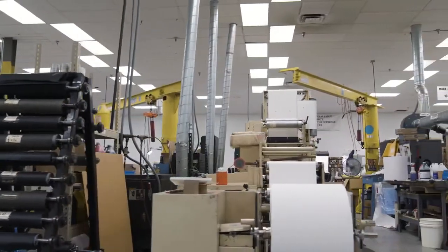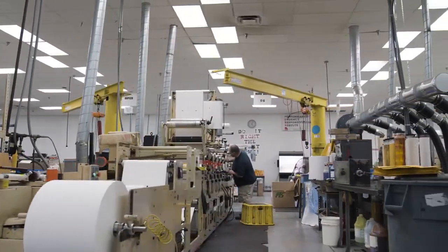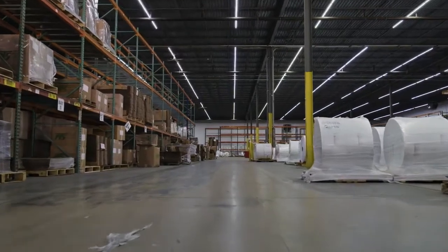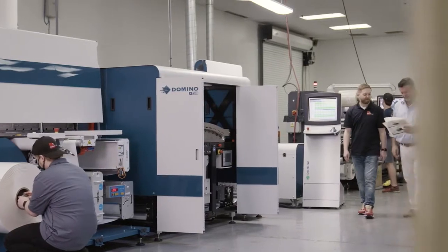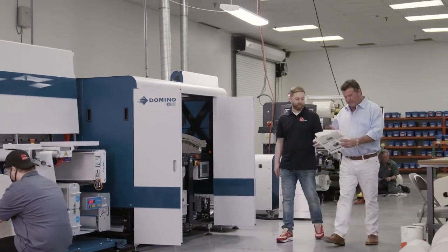This is John Abbott with Abbott Label. We're a manufacturer of both stock and custom pressure-sensitive labels. We carry over 400 different sizes on our floor, ready to ship out the same day. And the number one thing that we focus on is service.